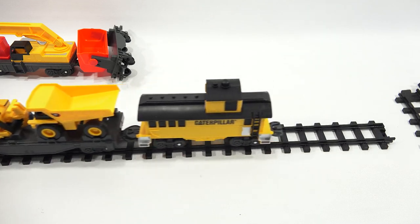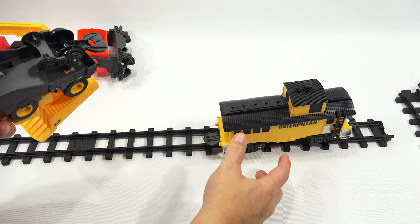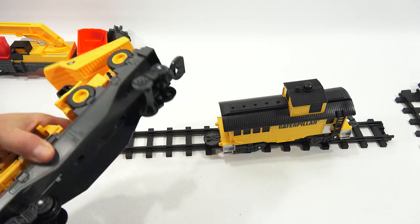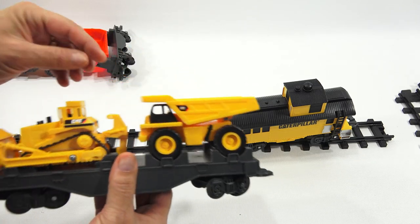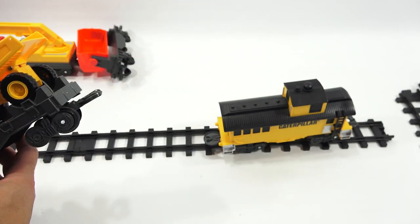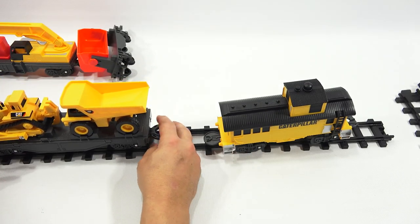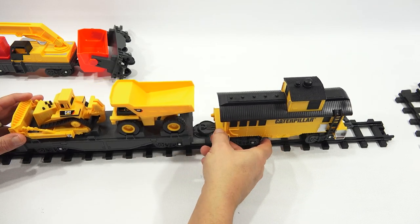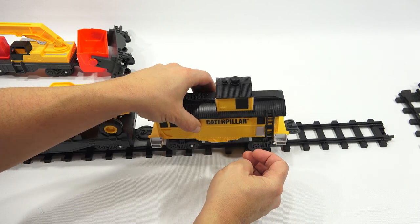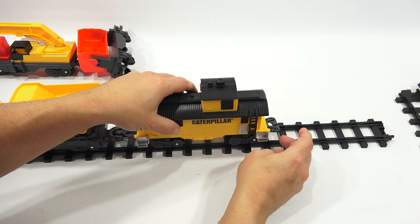Ooh, look at that. Let me see, I just want to see the bottom of this one. Same thing. You have the regular wheels and then these kind of like dummy wheels, I'll call them. I'm going to leave these guys on just because that's the way I found this. Original and still sealed. So let's just leave it like that. No reason to take them off. I just want to watch a train go around the track.